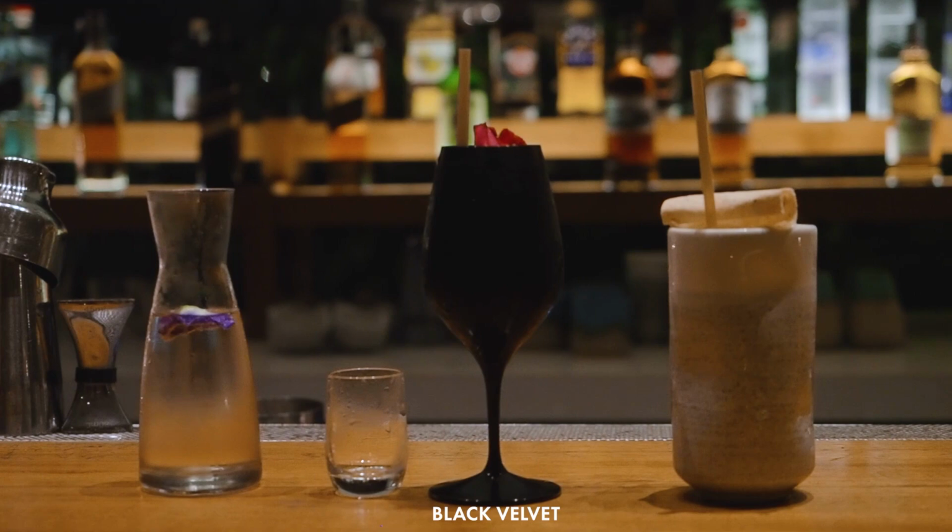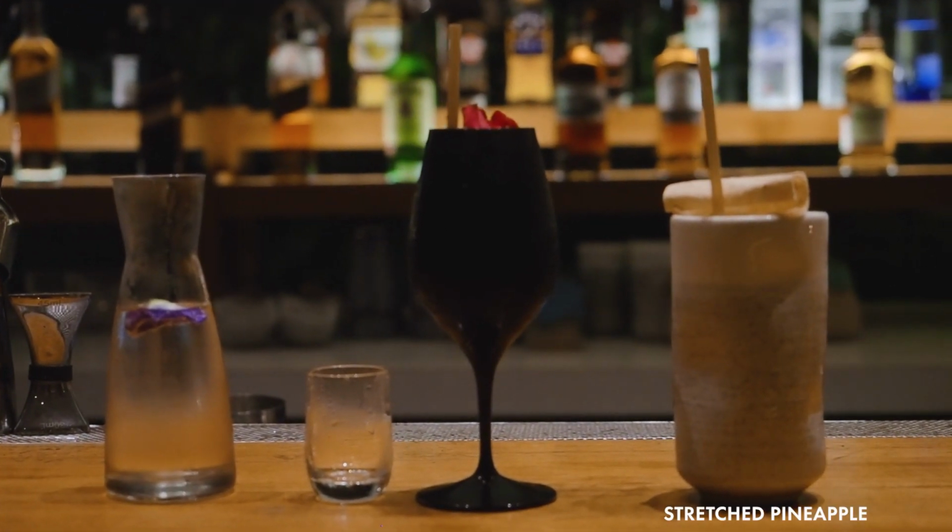We really loved all the cocktails that we tried tonight. Some that stood out to us were the black sesame, and the stretch pineapple as well is one of their cocktails that's zero waste, so they use every single part of the pineapple. And yeah, all in all, we tried a few and all of them were really good.